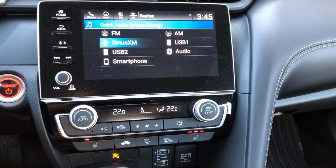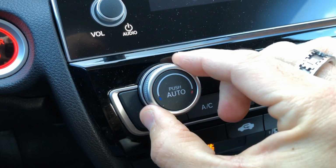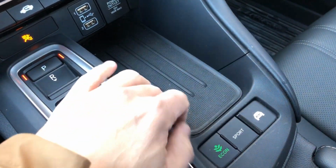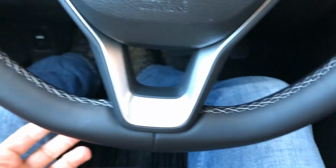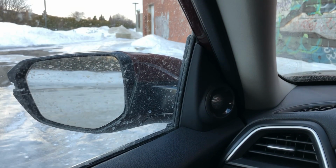The layout is beautiful. The buttons are nice. This. Do you hear that? The weight behind that is fantastic. You can already see what's going to happen when they do a facelift, right? This is going to become a wireless pad for charging your phone. The steering wheel is gorgeous too. Fit and finish again, soft materials. This is totally Acura.